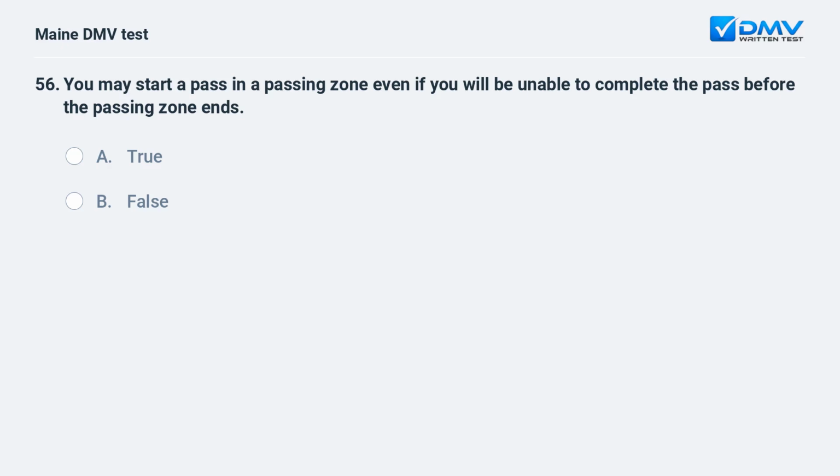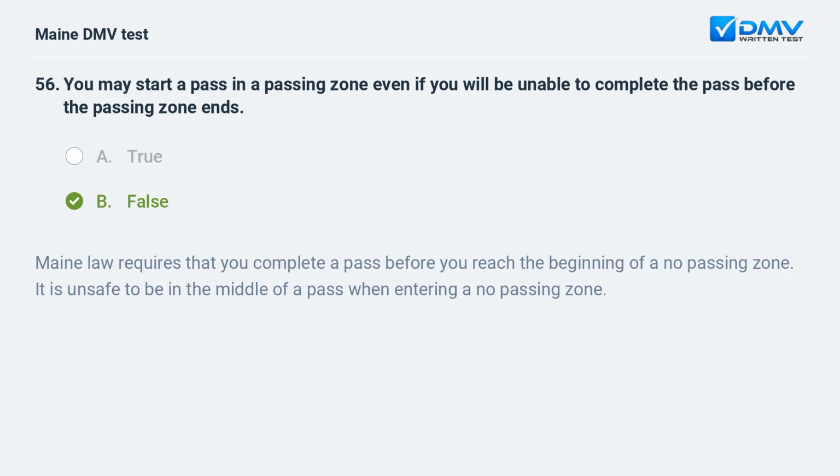You may start a pass in a passing zone even if you will be unable to complete the pass before the passing zone ends. A. True. B. False. B. False. Maine law requires that you complete a pass before you reach the beginning of a no-passing zone. It is unsafe to be in the middle of a pass when entering a no-passing zone.